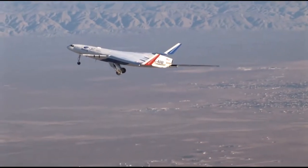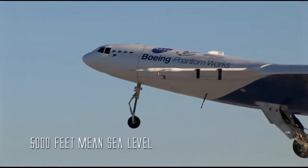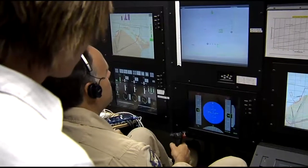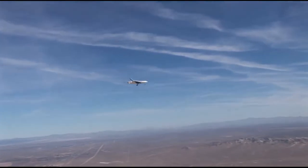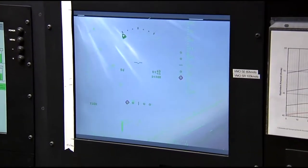Chase, your right-hand turn, 180. We're approaching 5,000 feet MSL now. Basically, our flights last about 30 to 35 minutes, so that's about how much time we have fuel for. Chase, we're coming right now. Decent sun angle on the camera.